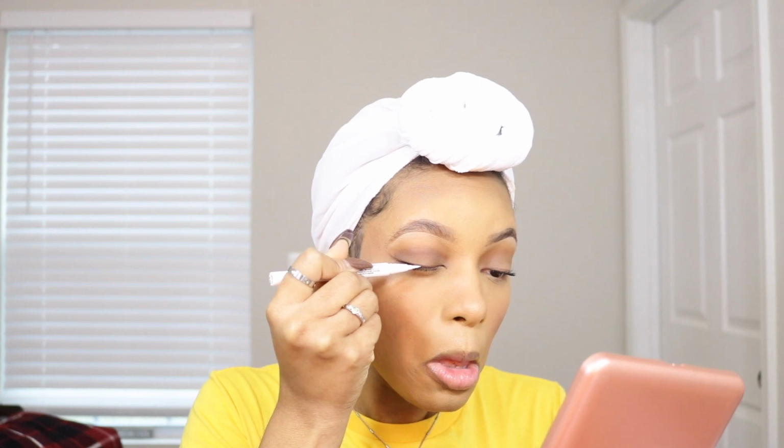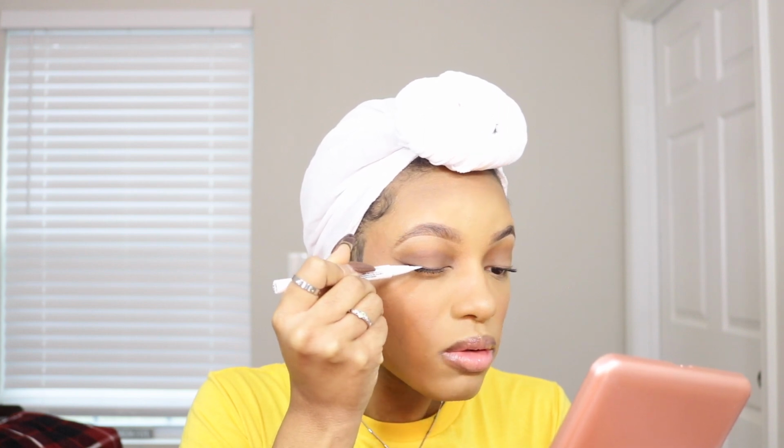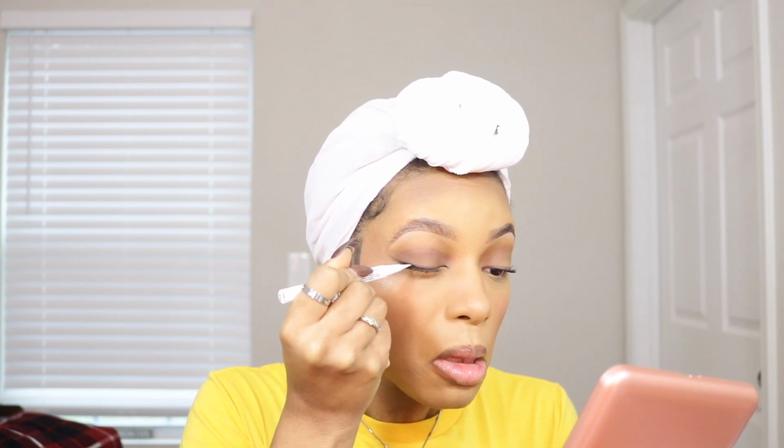So I'm going to prep my lashes. These are the Kiss Pompadour lashes, just because they're fluffy, but they're natural at the same time. They have a little bit of drama, but not so much that you're overdoing it for the daytime. So I'm just going to prep these. And I'm doing root to tip.